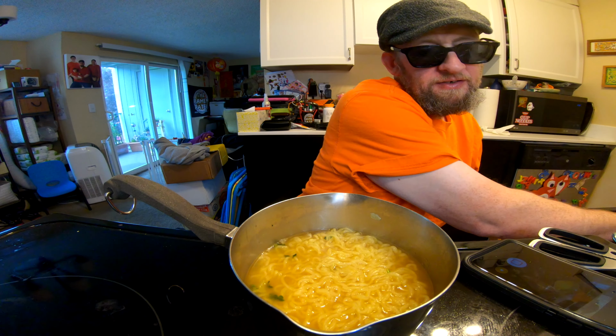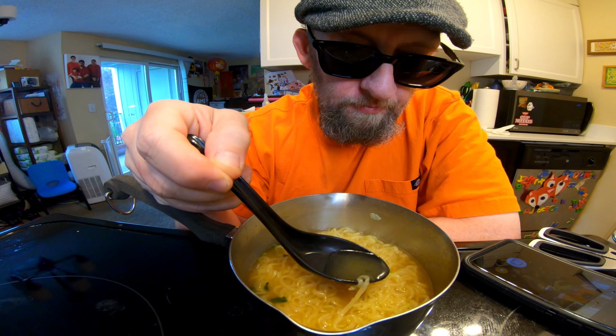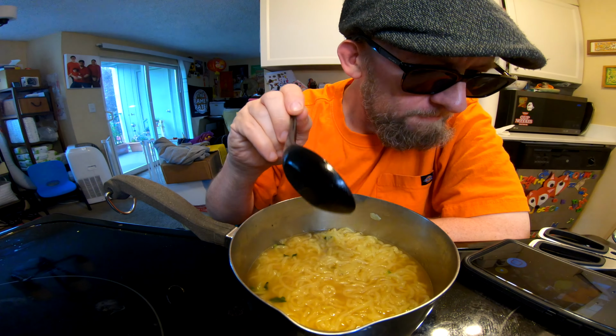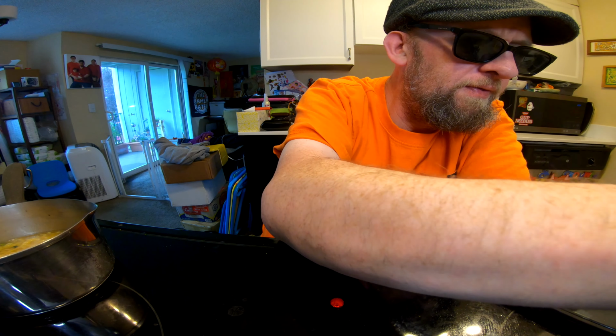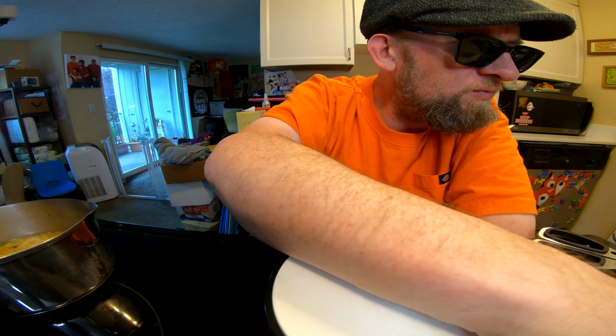Noodle's a little goopy on the outside, which I like. The broth. Nice, tasty. Korean ramen style broth. Definitely up my alley.